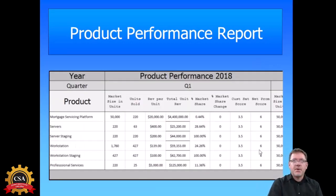Here's a product performance report. So this is something that could come from marketing or from operations. These are products that are already out there, and we get some market data here: market size and units sold, revenue per unit, total unit revenue, percent market share change since last measuring or last quarter, customer satisfaction score, etc. So depending on who in your company would be doing something like this, maybe a product manager or something like that.